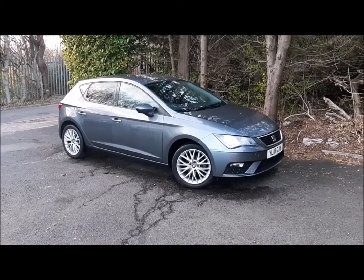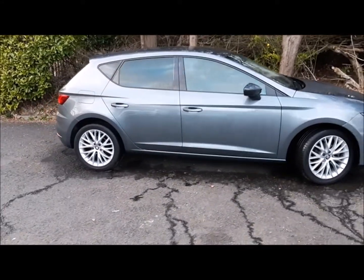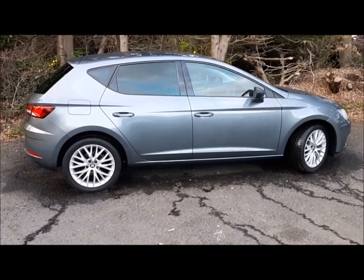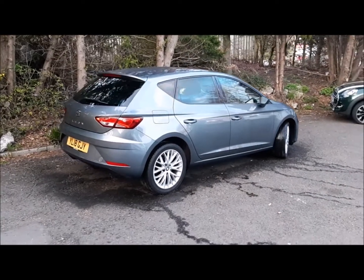So they're less common obviously than the Golf. A lot of people like their Volkswagens and they ask us for a Golf or a Polo, which is fine, we can get those as well. But we really like the Leon. It's really good value for money in terms of what you're getting. It's a stylish looking car.